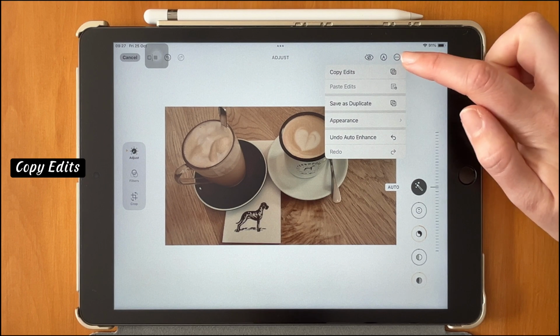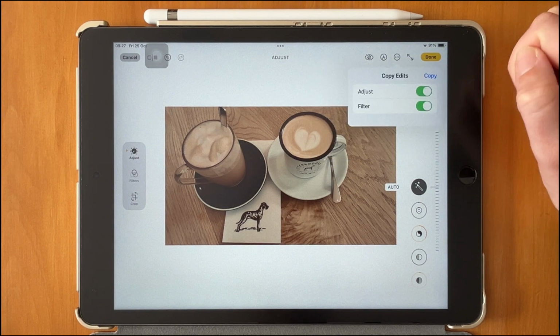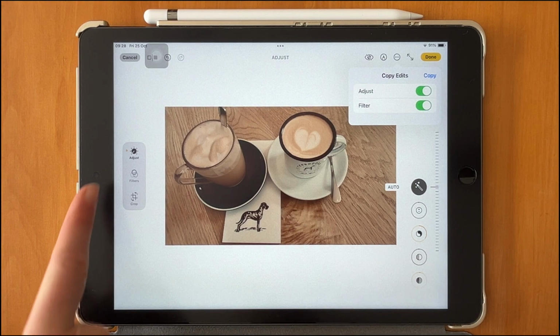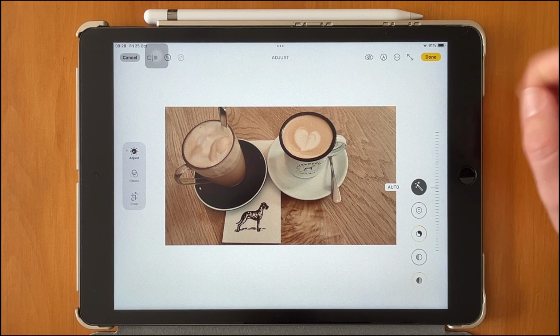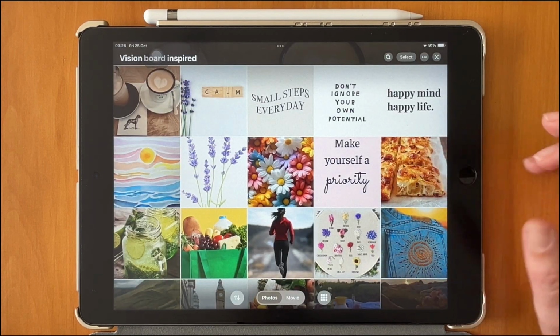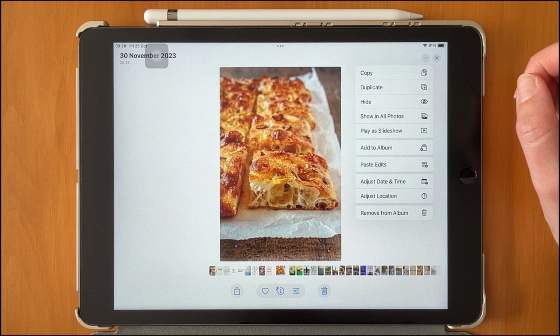Once you've edited a photo, you can now copy the edits by clicking on the three dots, hitting copy edits. From here you can choose which of the options you want to include in what you're copying. Then you can head over to the photo you want to paste the edits onto, and then you're going to click on the three dots again, and from here you have the option to paste the edits.